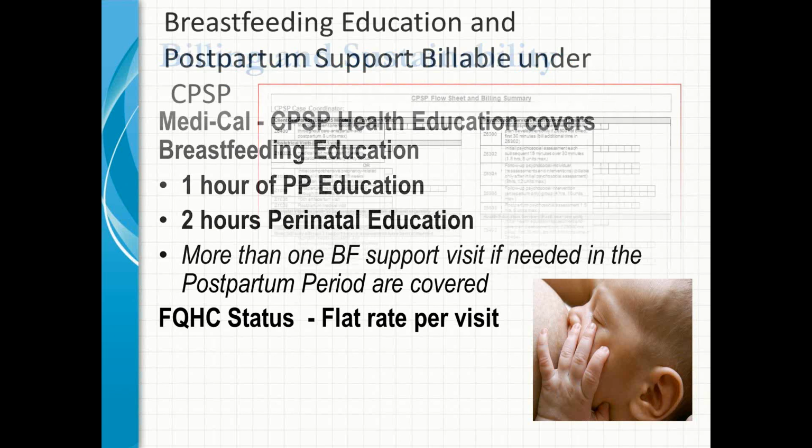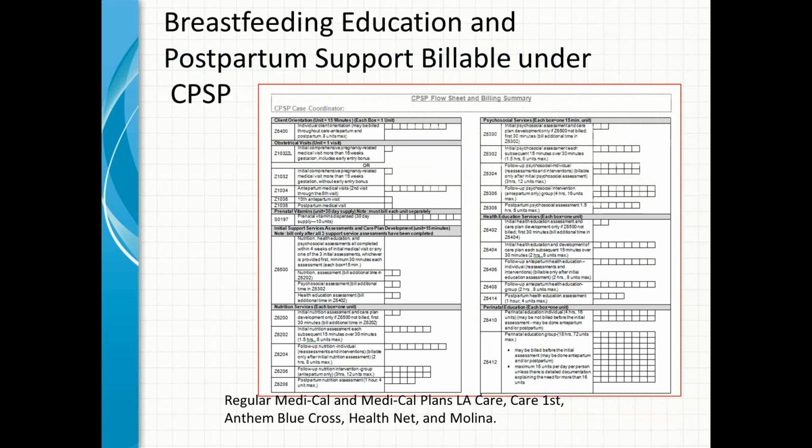This is just an example of the flow sheet for the CPSP program. So for health centers that have the CPSP program, they have the opportunity, as we do, to offer individual and group education. We also, in addition to regular Medi-Cal, accept other Medi-Cal HMO plans, and through those as well, we are able to bill for CPSP.